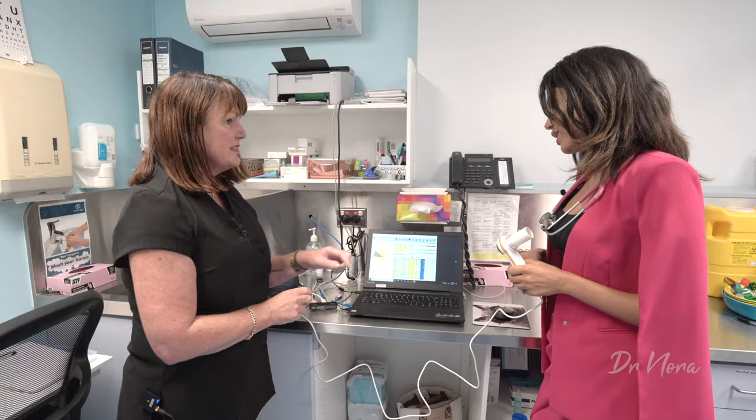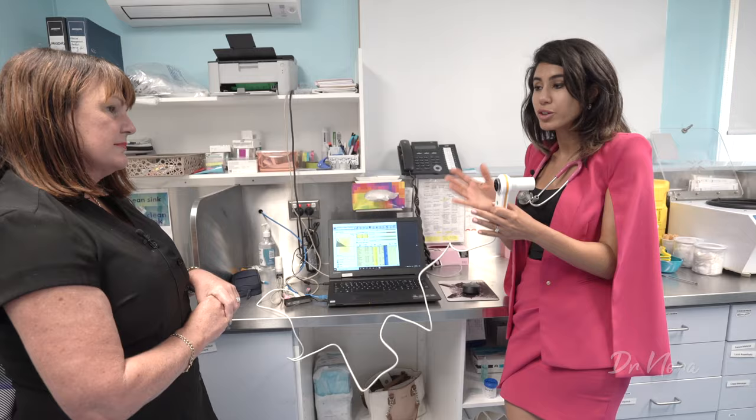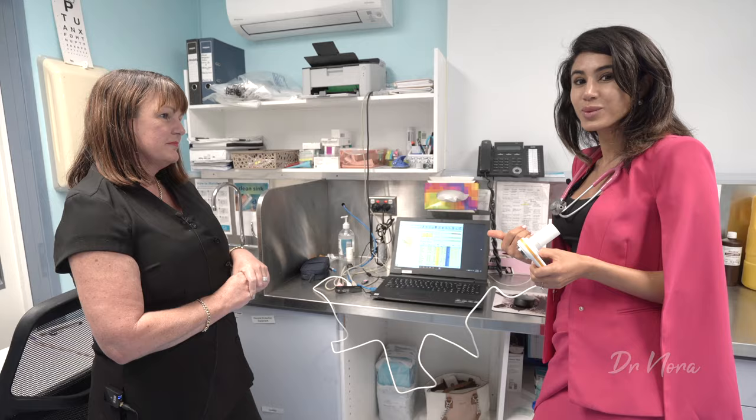There we go. So just with a simple test in the literature, like one or two minutes, we can easily establish whether somebody's got some lung problems, if they have a breathing difficulty, and compare them to an average healthy person of the same stature as themselves. And that also helps the GP know whether or not that person's got COPD or cystic fibrosis or asthma.